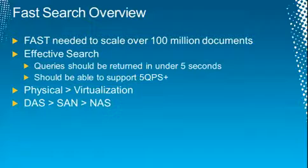So again, FAST is required to scale above 100 million documents. When you look at your limitations and boundaries for SharePoint search, you're under that 100 million item or document limit. So that's where FAST comes into play.